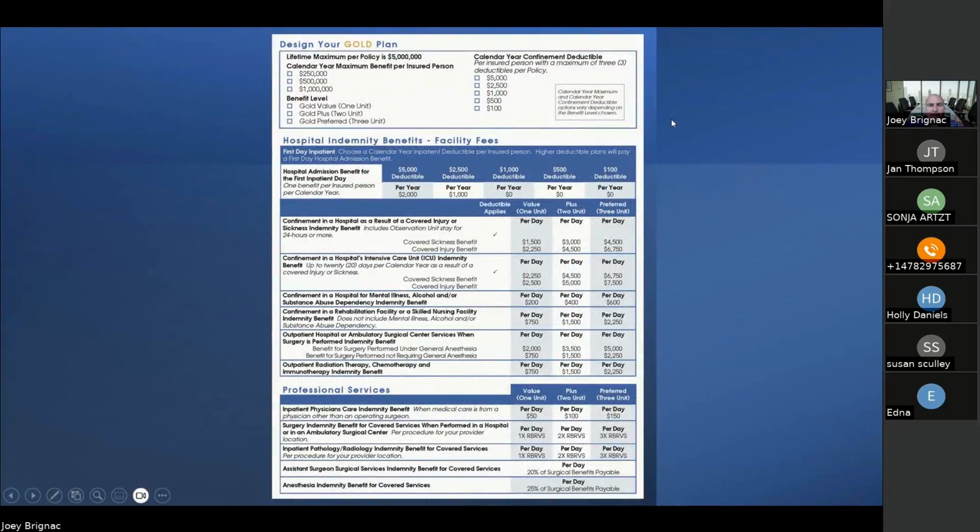This is what it looks like. This is how you can look at how you pick your benefits. In the upper left-hand corner, you have your calendar year maximum benefits per insured. You have the $250,000, $500,000, $1 million. The reason I go with the $250,000 is because that's how much the company is going to pay out in 1 calendar year. Okay, not how much the claims are.